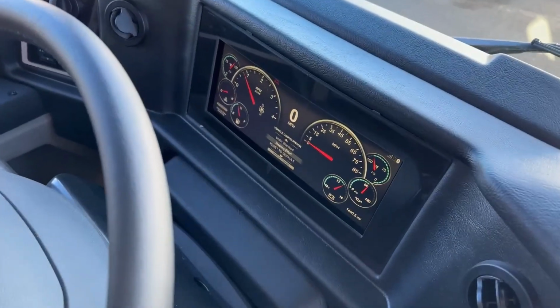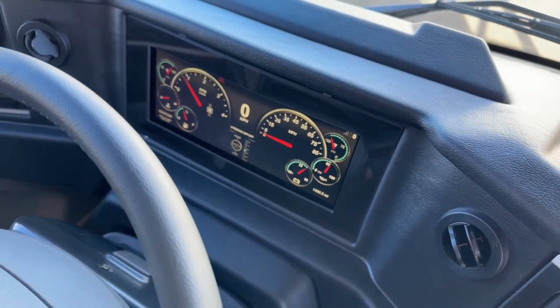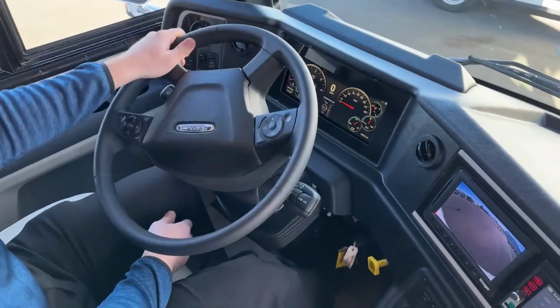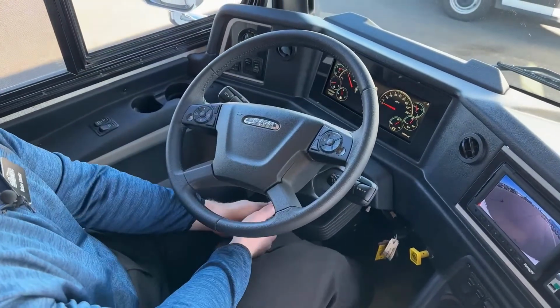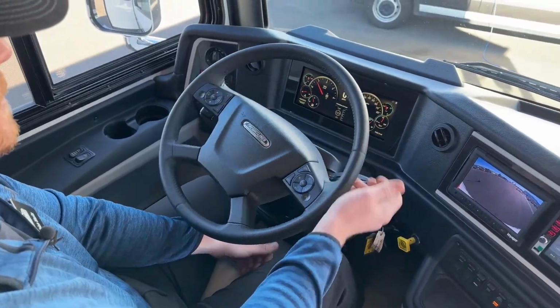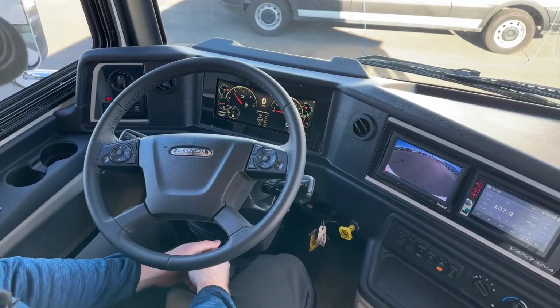The Newmar Ventana does come standard with comfort drive steering, which is basically an electronic assist on your power steering. So what it does is it tightens up or loosens up how much torque it takes to turn the steering wheel. It also always brings it back to center. So just really cuts down on the driver fatigue side of things.